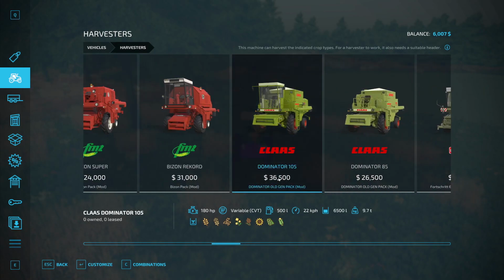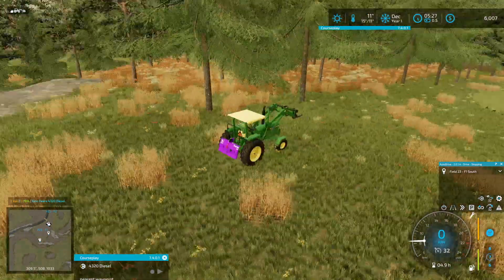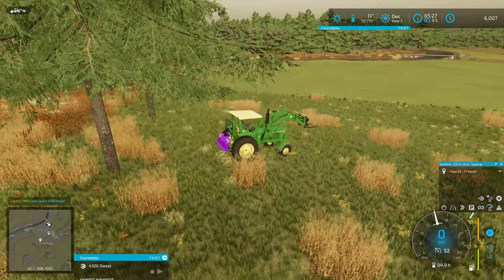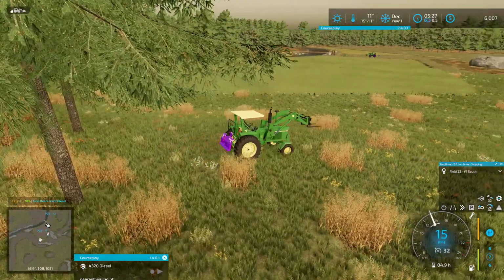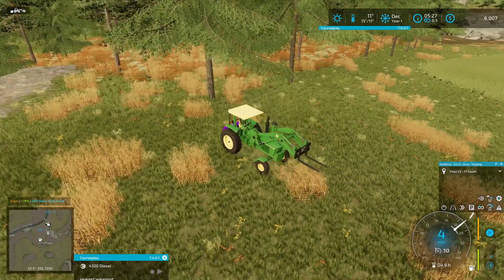So the Class Dominator 105, it's got a higher capacity, but I'll need slightly more than an extra $10,000 for that one. So I think instead of chatting aimlessly, we're going to cut a couple of trees down and start making some money. Now I worked out last episode that I can cut these into 3, and with a little bit of finagling I can actually tow it down and get around $2,000 per tree. So we're going to give that a try first up.